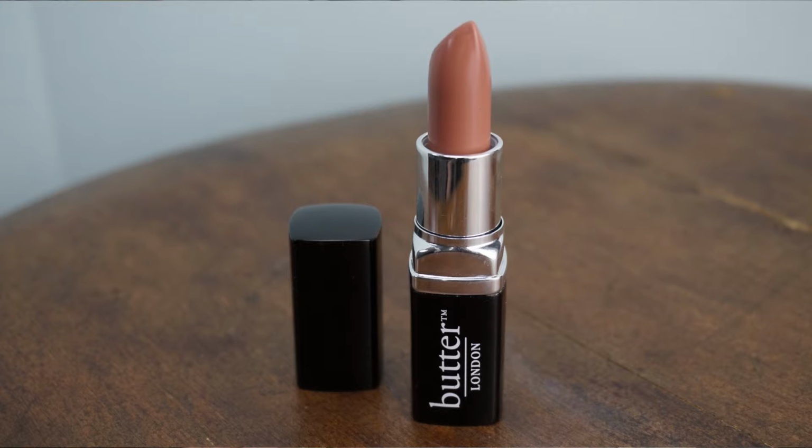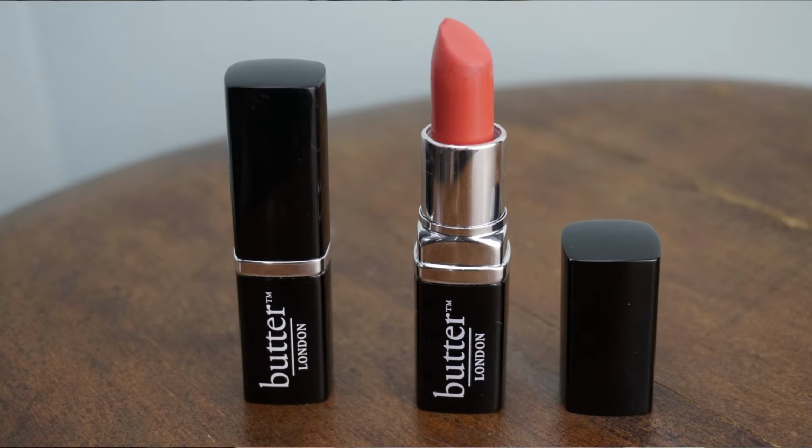The first color is Nutter. It's a brown mauve. I don't have a nude that's like a brown nude, so I thought I'd give this a try. And the second one is called Apricot Sunray, and it is this beautiful corally orange color. I love this color so much. The formula in these though is really hard to beat. I think that it is absolutely amazing. It's very creamy, it's very pigmented, it looks really good on your lips, and I really couldn't ask for more for $2.99 lipsticks.